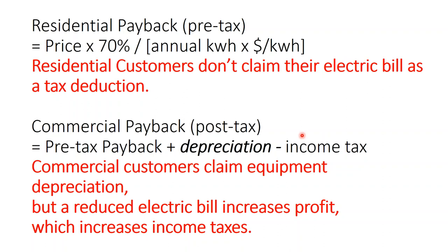And so depreciation really is not an incentive, because while that's put on the table for a commercial project, the income tax of the revenue stream is also put on the table.